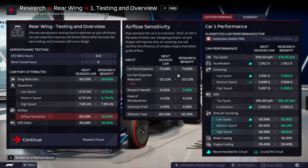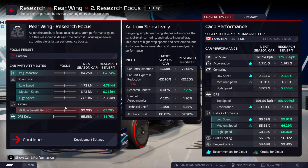Now the thing with research, and why it's important, is that research already does this calculation for you. So in the eyes of research, our expertise for this part is not 73.68, it's 51.5. And what this translates to is that your research benefit will become a lot bigger. So if we go into focuses here, and we focus everything into airflow sensitivity, as you can see here, the research benefit that we would get from running it through once would be 9.95%. So we would alleviate next year's reduction by 9.95%, and well, we'd catch up. And the reason for this is very simple. This research project believes our expertise to be 51.5, and it's doing its calculation based on that.